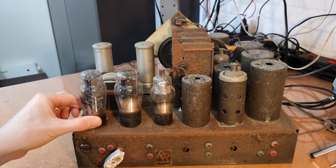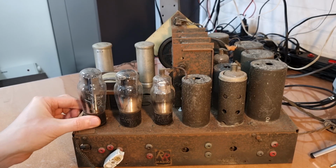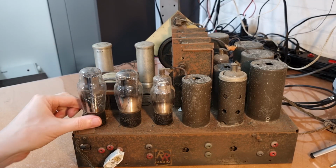So this is the rectifier, the 80, and I'm taking it here with the mount because, as I already said, it's loose.